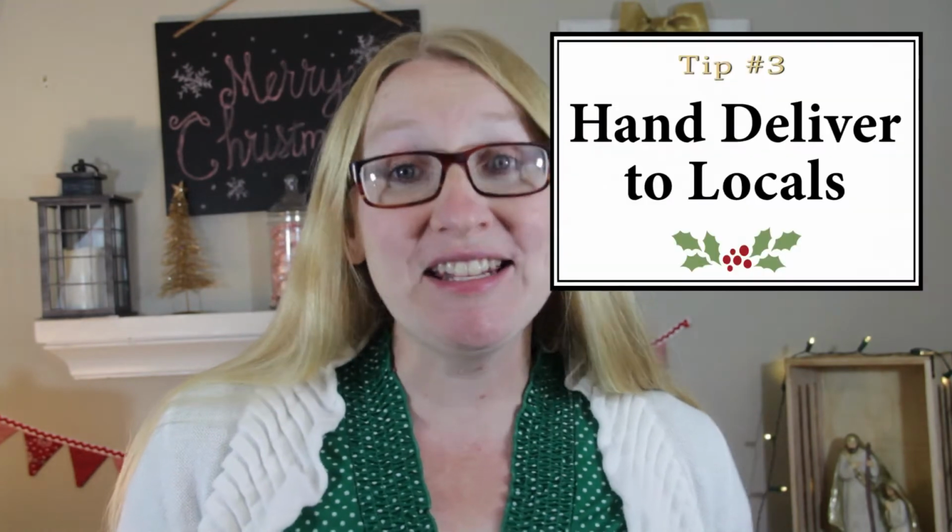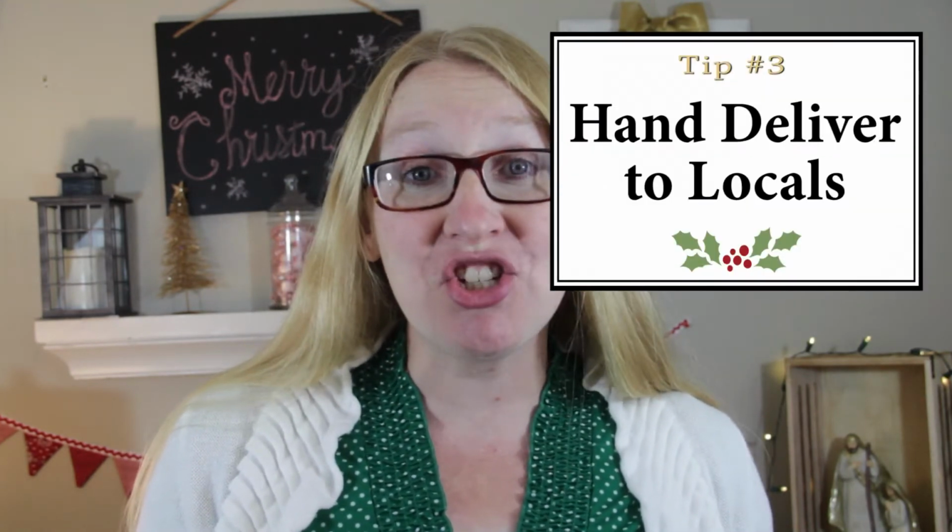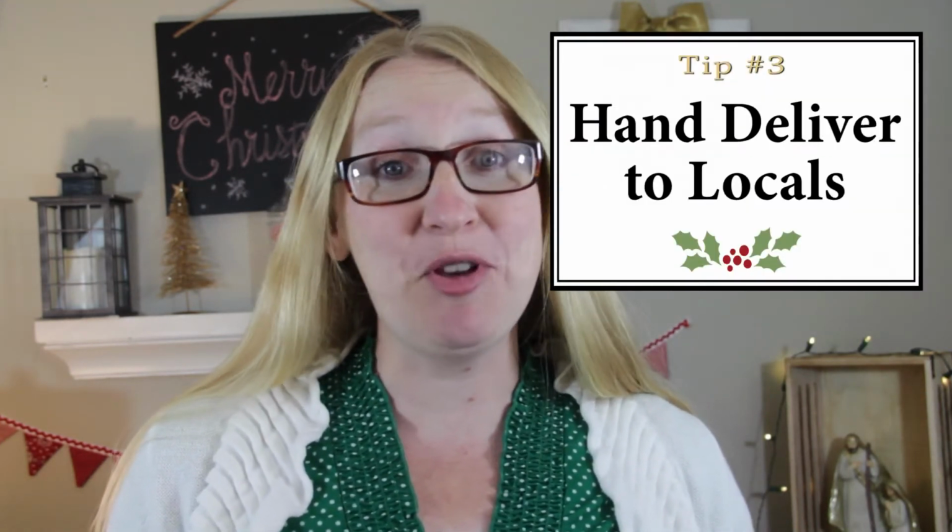Number 3, hand deliver to locals. In addition to sharing our annual card with friends and family who live far away, we have local friends and family that are also on our list. To save on postage, consider delivering your cards to those who are local. Now, driving from house to house certainly won't be cheaper than a stamp, but bringing cards for coworkers to work or church friends to church will save you money.